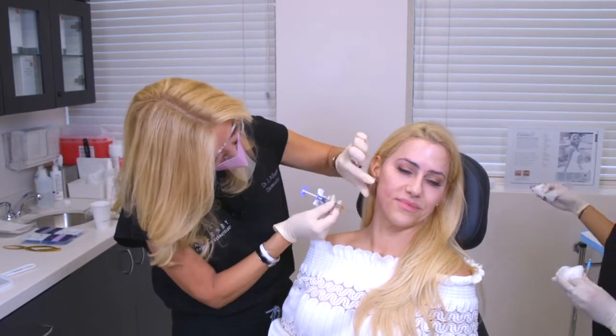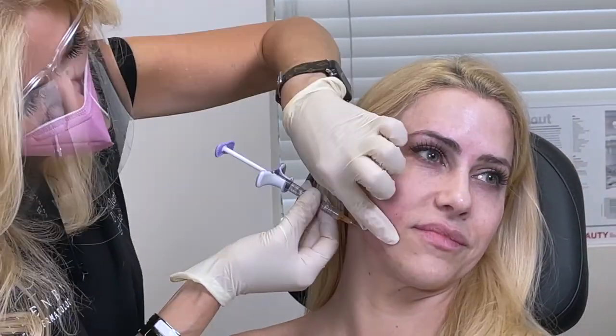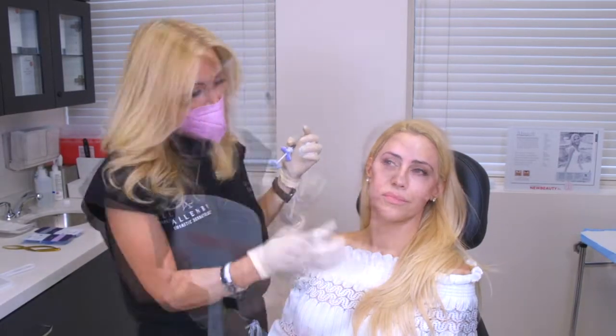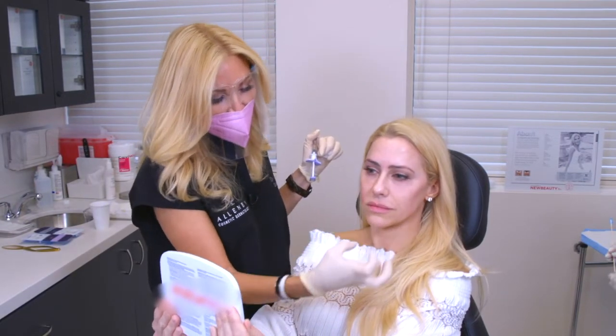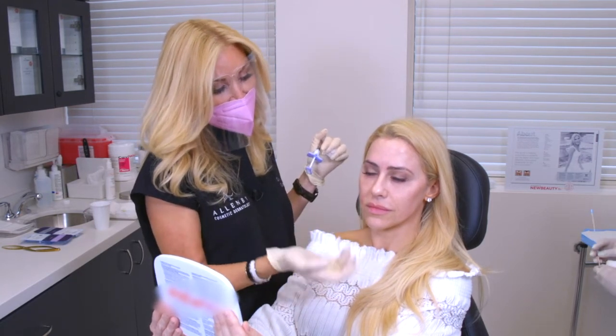And Juvederm is a little better for more the front of the face, like in a more motiony area. It has more flexibility. The Voluma is beautiful, but it's a little stiffer, and we don't want her stiff when she's speaking. I don't want to add too much to her chin because she has a very strong chin, and if I add too much, she's going to end up looking bottom heavy. Again, her eye area is the area that we want to really see pop.